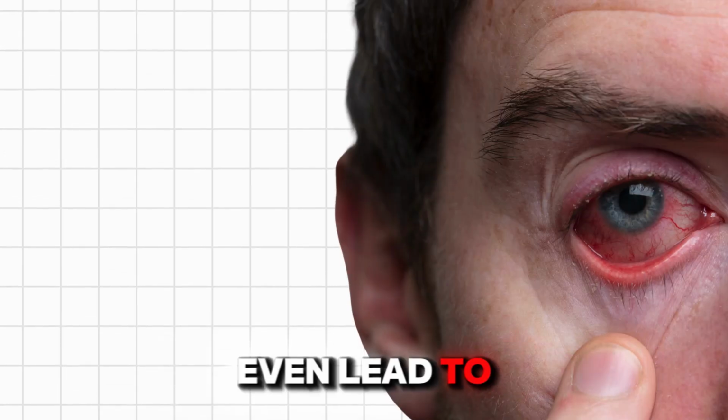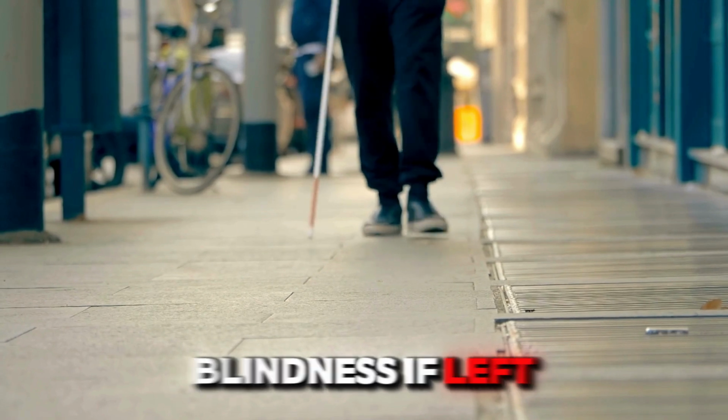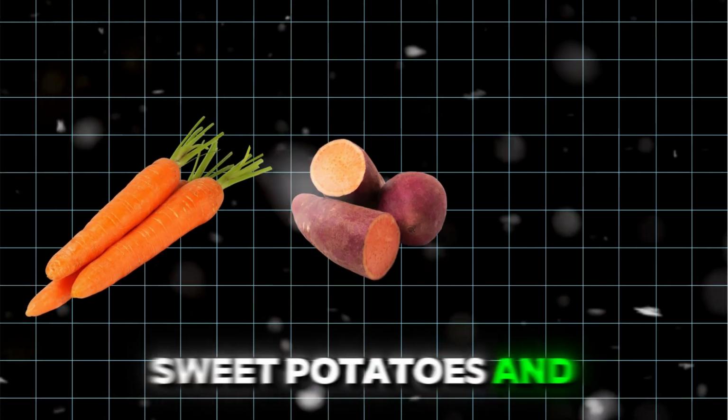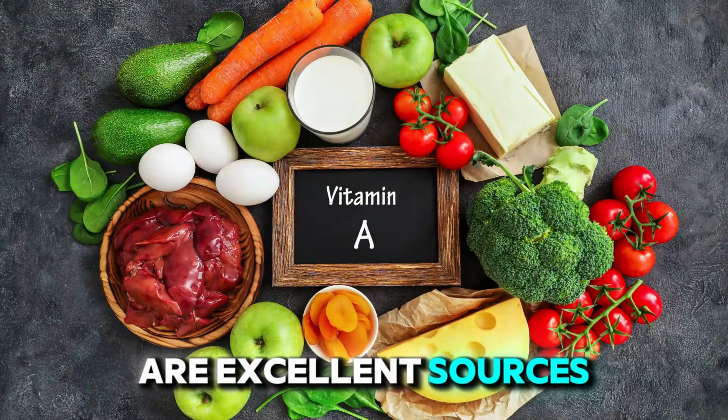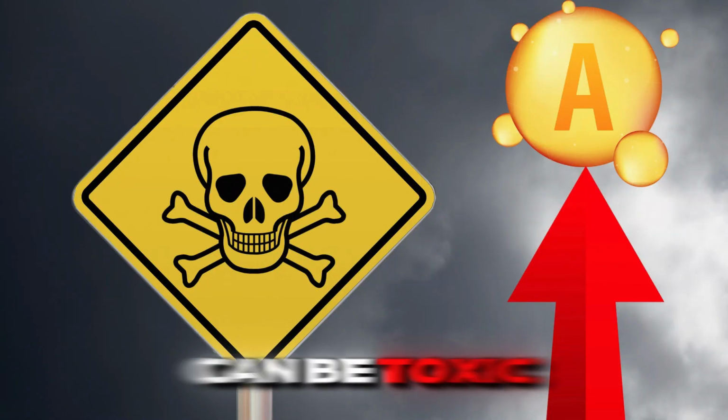Severe cases can even lead to a condition called xerophthalmia, which can cause blindness if left untreated. Carrots, sweet potatoes, and leafy greens are excellent sources of vitamin A. Remember, though, excessive vitamin A can be toxic, so moderation is key.